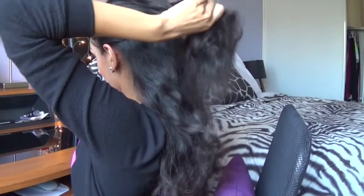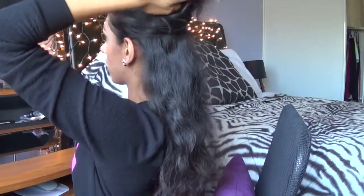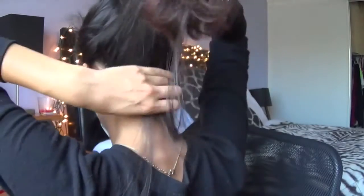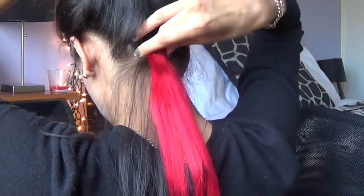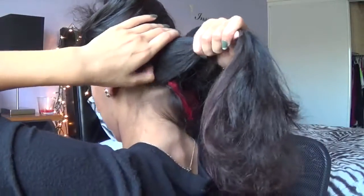Applying your extension is actually quite easy. What you want to do is part off your hair into 2 sections. I create a top section and a bottom section. Then you're going to start at the bottom, grabbing all of your hair except for a little bit of a piece, and you're going to attach your hair extension to that. I'm just putting on the smallest piece because it's very little hair at the bottom.